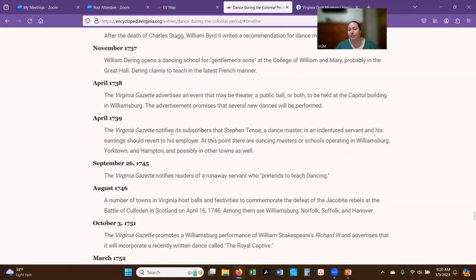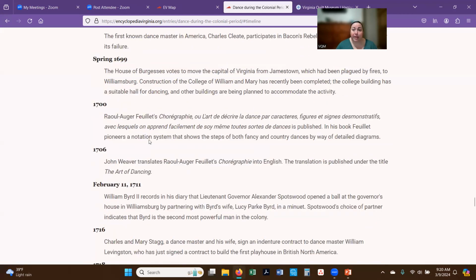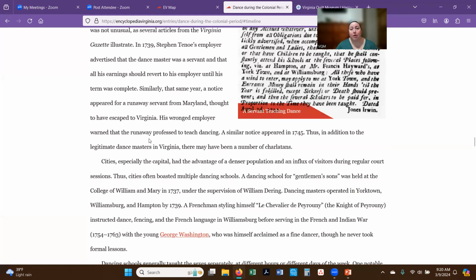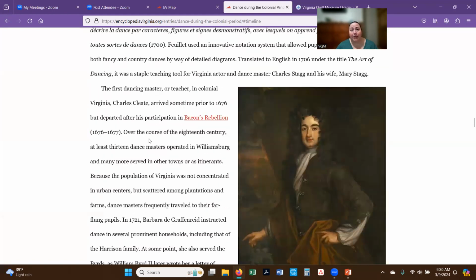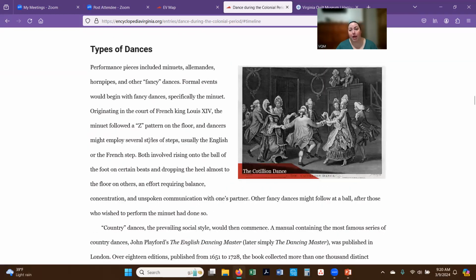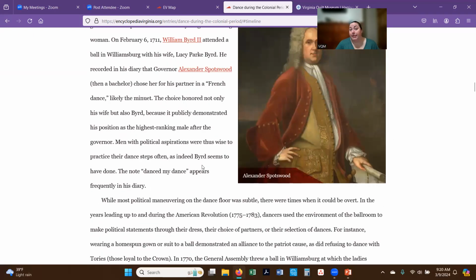So these are just some ideas of different things you can look at and find different topics for. A perfectly great quilt would be about dancing in the colonial times and talking about why it was important and how it was important to society and what it meant to people.